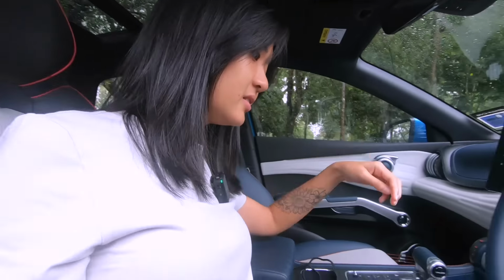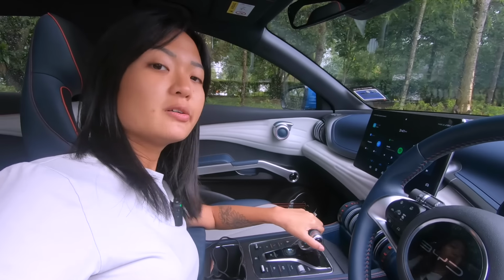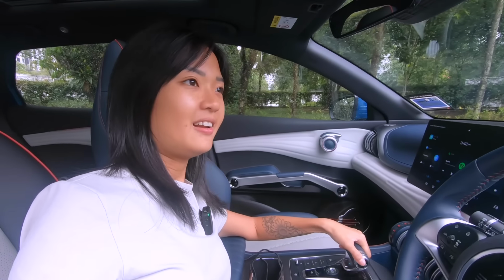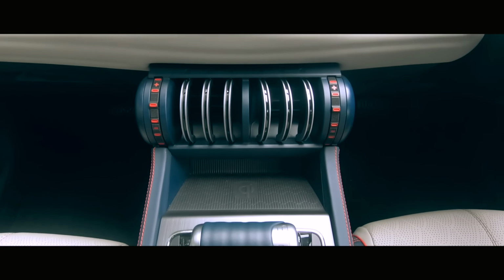Last one for the front is the gear knob. Now the gear shifter, the gear knob, makes me feel like I'm sort of a pilot of my dreams and I'm building it. Hey, build your dreams! It's very Starship-like, you know how you accelerate and decelerate.